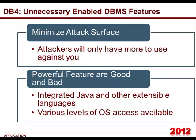Duty number 4, unnecessarily enabled DBMS features. It's all about minimizing the attack surface. You want to limit what attackers have to use against you as much as you can, and the way you do that is by disabling all the features in the database system that you're not using. That does take some research and some understanding. Database vendors have worked hard to pack their databases chock full of every kind of feature you could want, and then stuck them all in there by default, so it's very easy for you to get access.